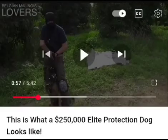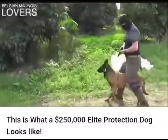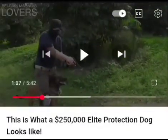And then when it isn't between the legs, watch as they move, why is the handler looking down at the dog? Why is the dog looking up at the handler? How many times did the barrel of that weapon point at the back of that dog's skull? What happens if that guy trips? You just saw him stupidly walk through shrubbery with the gun pointed. What happens if he stupidly puts his finger on the trigger?